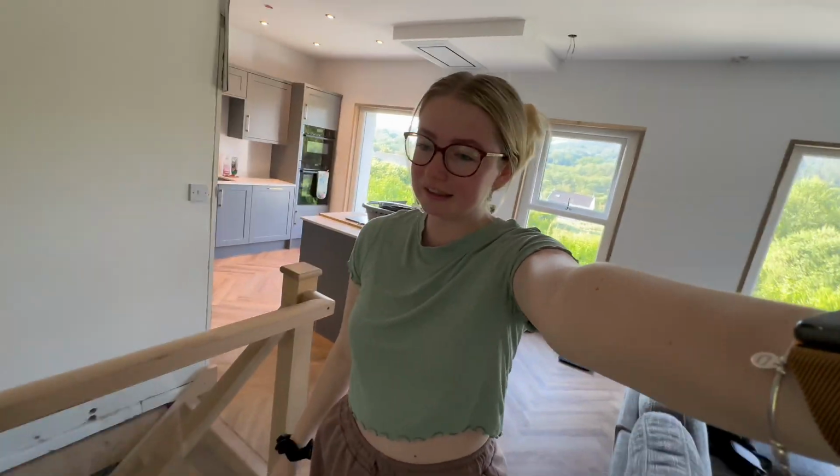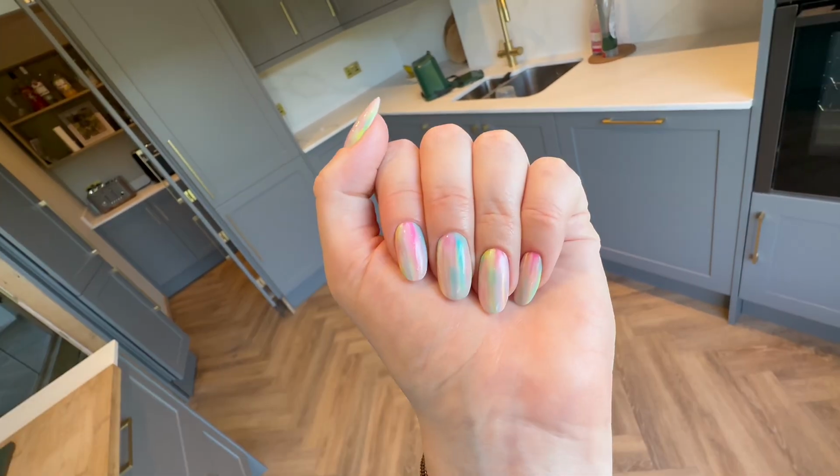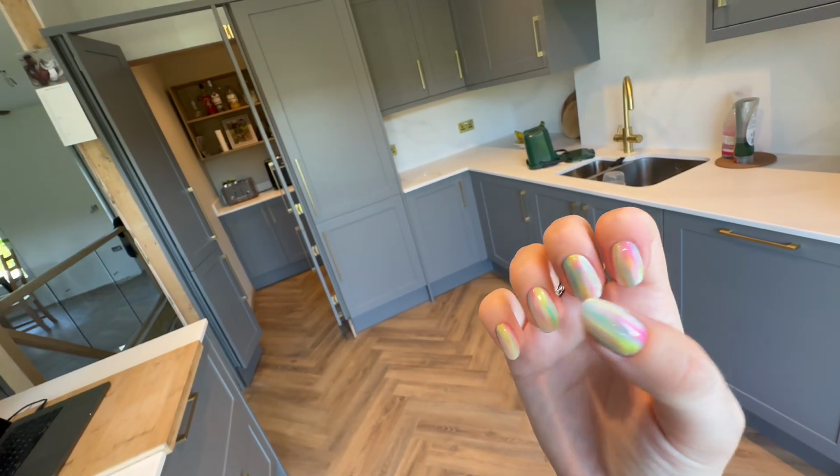I shall pick back up when the delivery arrives, and I'll show you what we've got so far. P.S. Who likes my new nails? I think these may be my favourite ones yet. I think this hand may even be nicer. Anyway, I'll speak to you soon.